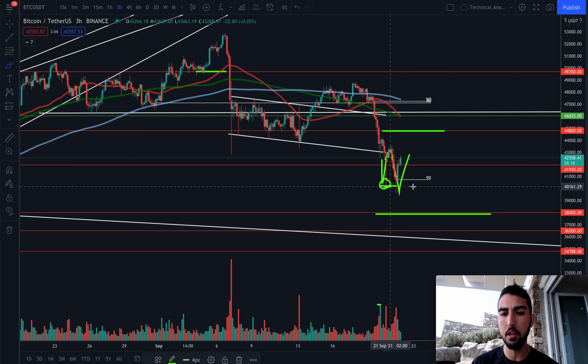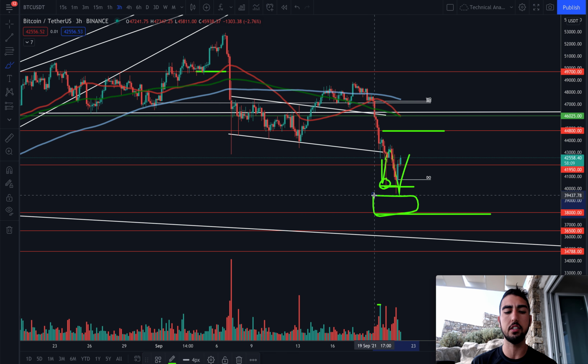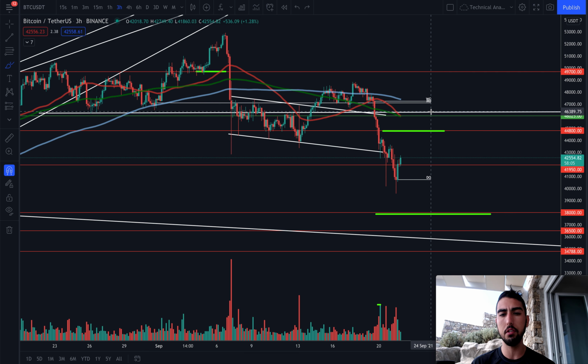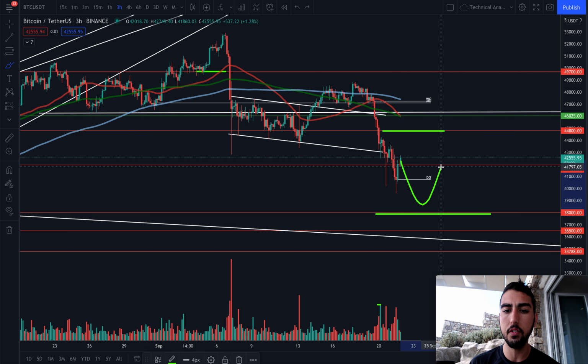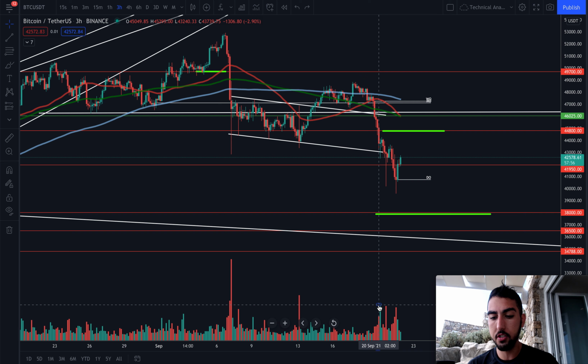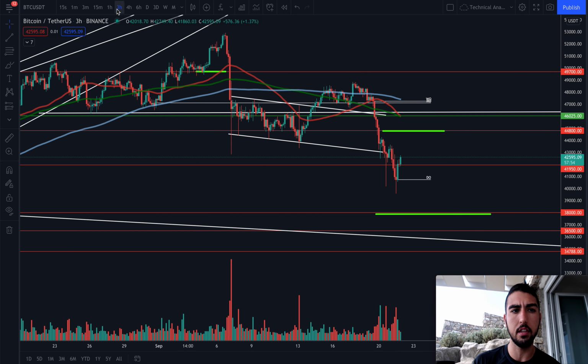So we got below 40,000 now. So we're just slowly clearing this range to 38,000. Notice how there's such a small gap here left to 38,000. So if we want to assume that there's a bottom forming here, we need to see some volume. And if we don't, the likelihood of us coming to 38,000 becomes more likely. So we haven't seen anything crazy with buyers so far, going from the 6 hour to the 4 hour to the 3 hour.